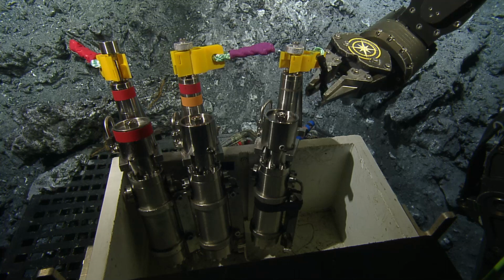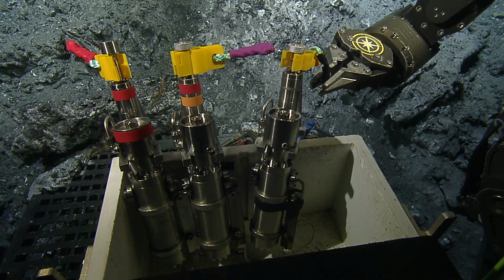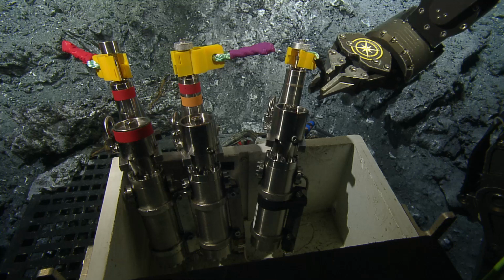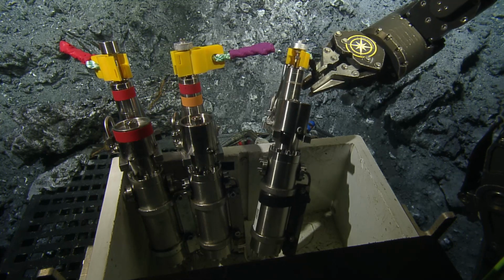Did we already do orange and red? Yeah. Did we take it? According to our spreadsheet, yes. The red tape came off on the way to the surface. And thanks, Katie, for all your input on the dive plan too.